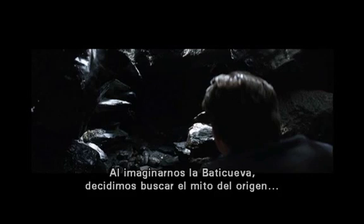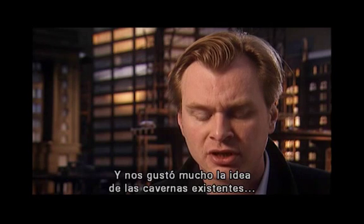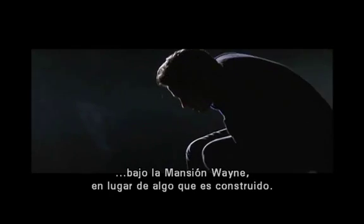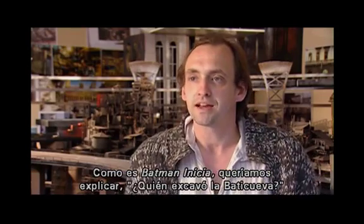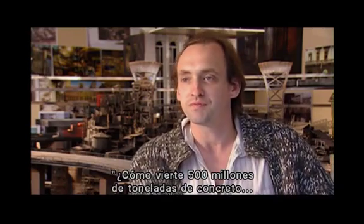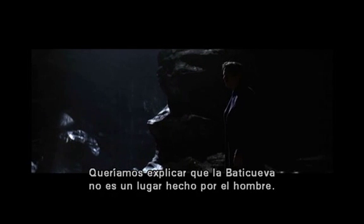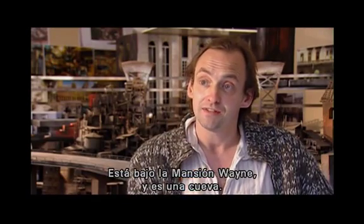Imagining the Batcave, we set out to look at the origin myth as it's been portrayed in the comic book, and we were very drawn to the notion of existing caverns underneath Wayne Manor rather than something that's constructed. Because it's Batman Begins, we wanted to explain who dug the Batcave. How does that work? How does he pour 500 million tons of concrete in secret? We really wanted to explain that the Batcave isn't a man-made place. It sits under Wayne Manor, and it's a cave.